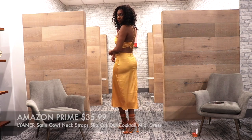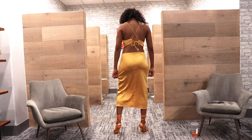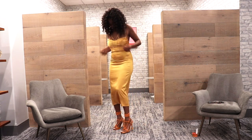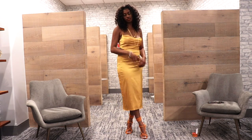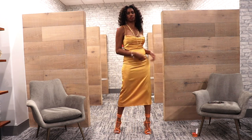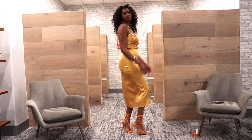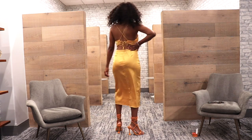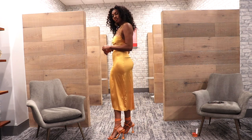This one I thought was really, really cute. Again, not so sure it's perfect for a wedding. I do think that it's perfect for like a night out with your homegirls, maybe like a birthday dinner for a friend, maybe a date night. It's definitely giving you some skin. It's giving you some cleavage. The flow of the dress is very, very soft, lightweight. I absolutely loved how it felt on. I did end up keeping this one, but definitely not for a wedding.